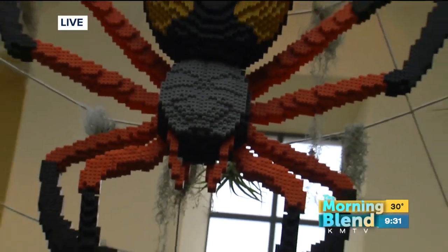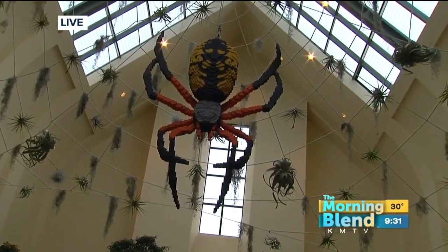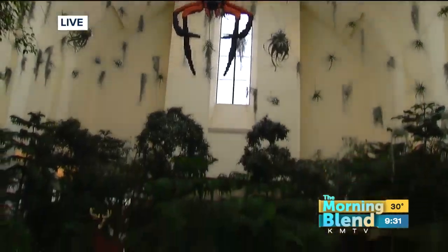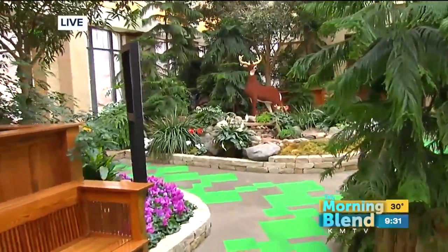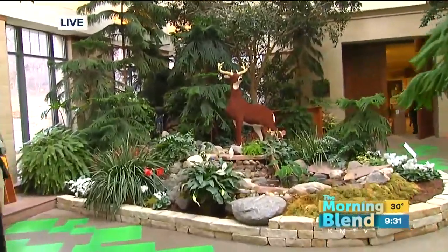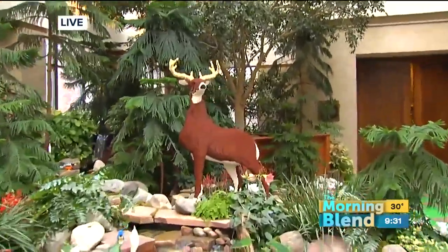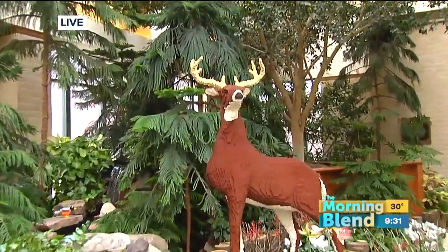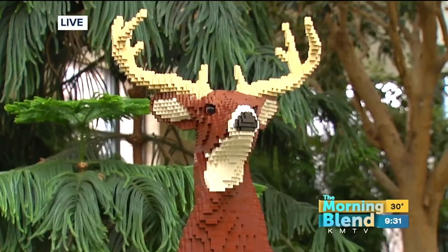So in terms of Lauritzen Gardens, they're one of the best natural, non-chemical ways to get rid of insects and pesky things. But it's really cool to have a spider made of Lego bricks hanging above your head. And so we've created a web and used air plants from the horticultural world to represent bugs and some of those things. And so for us, it's really important to have the surroundings feel special, natural, but to showcase these amazing works of art.